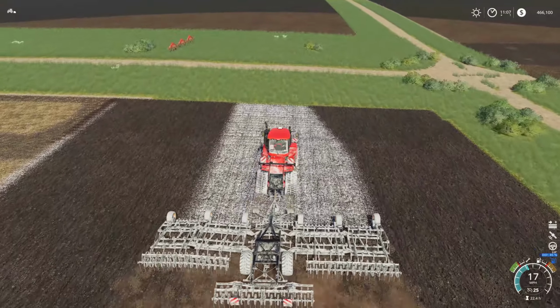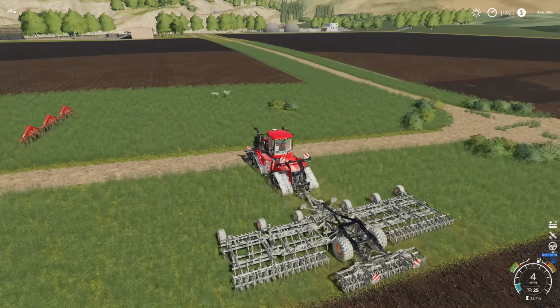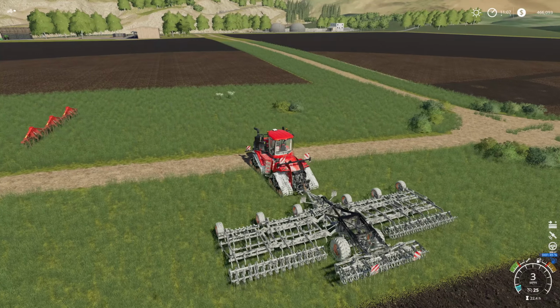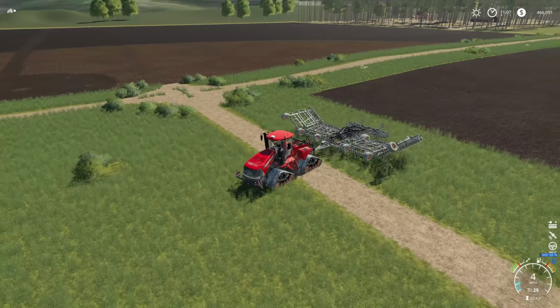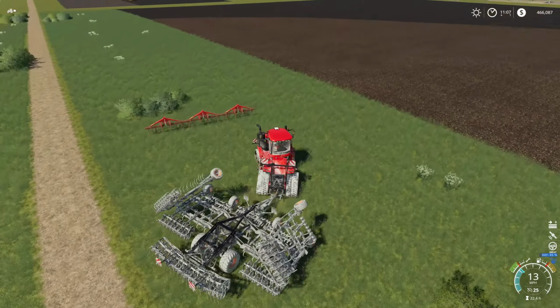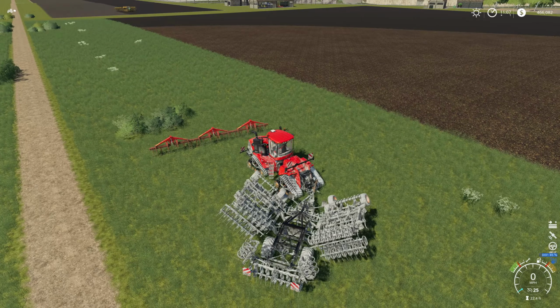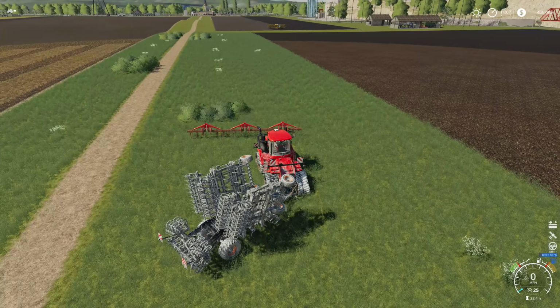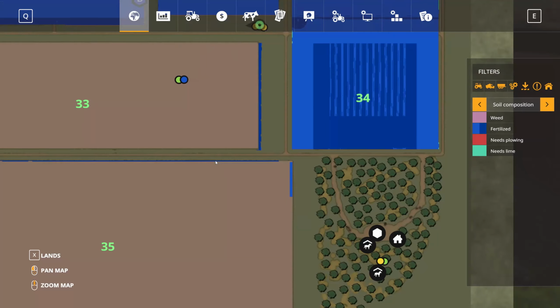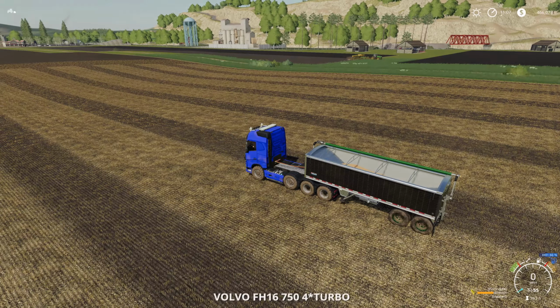Man, my steering wheel and myself and an articulated tractor don't get along too well. All right, another job done. It's too bad I can't hook the plow to the front of the quad, because I would take that right back with me now to get it out of here, but I cannot. That is out of the way. That's good. Let's go hop into our Volvo truck. That's the trailer.